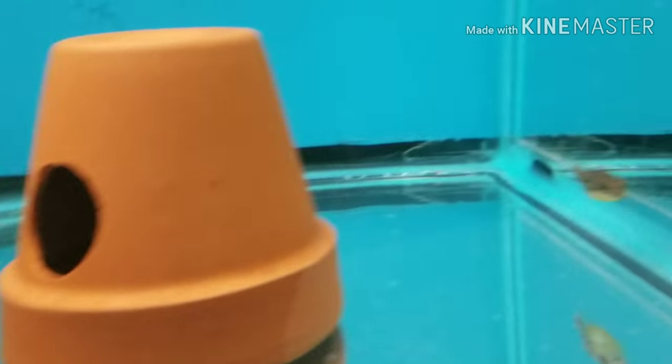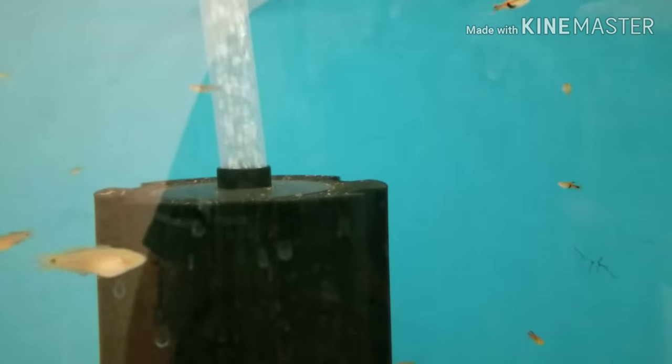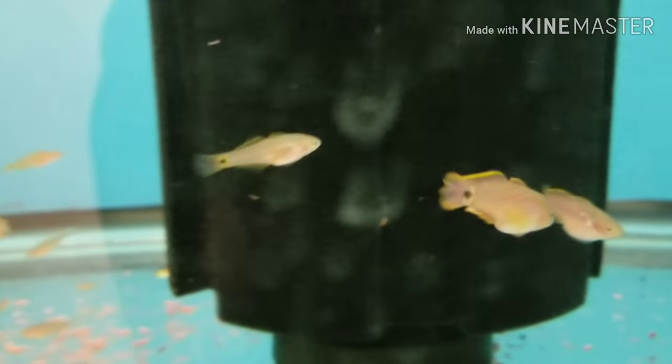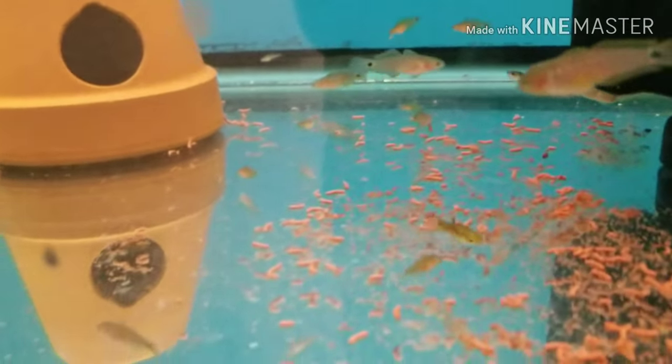Oh, the spotted Congo puffers. Female. And there's a male over here. As well as the red endlers are now in here. And the peacock gudgeons, who are starting to show some pretty good color, chomping on some Vibra Bites.